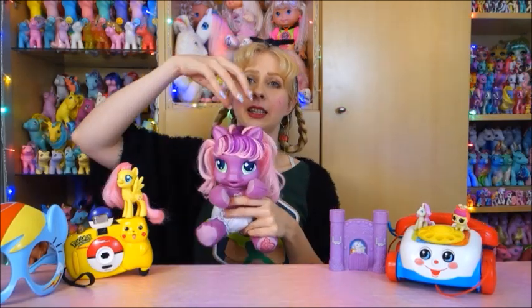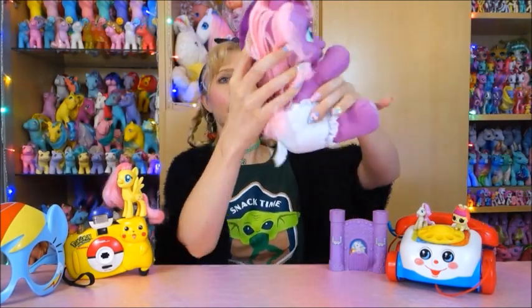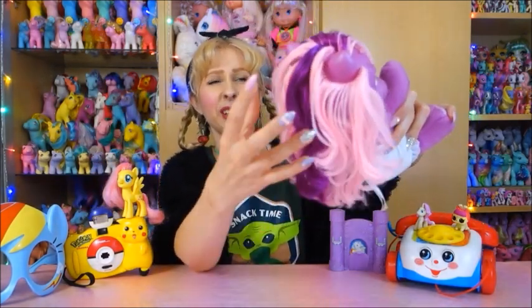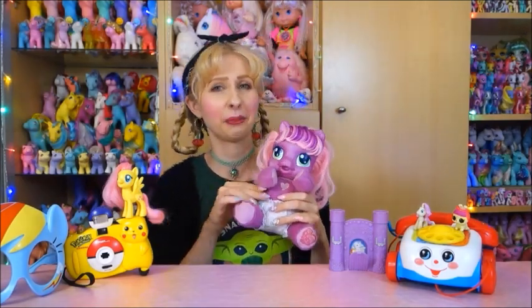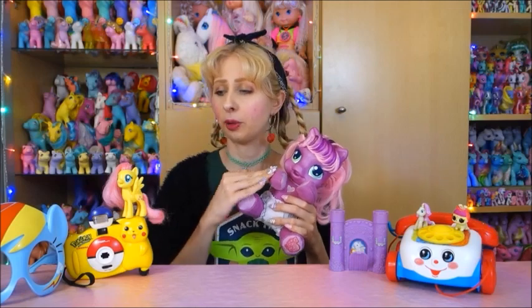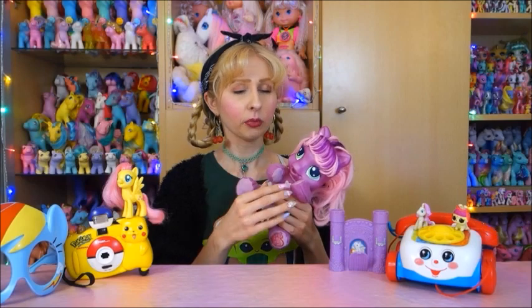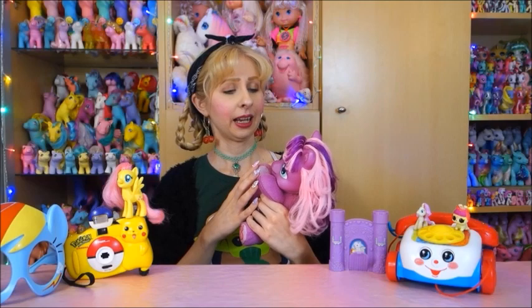So most of the other ones that are really baby, they just have a tuft of hair, but this one has lots of brushable hair. So it kind of works for me as a My Little Pony. And this is Cheerilee, the Cheer Me Up Cheerilee from 2010. It goes into the generation 3.5 line, so very short before they switched to generation 4. Cheerilee is one of the core 7 characters from generation 3 and G3.5.